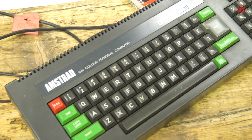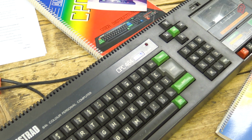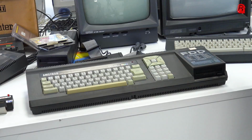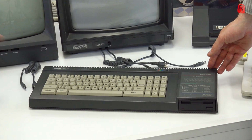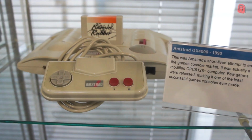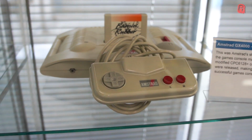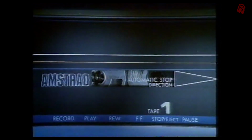The CPC 464 was the first of Amstrad's CPC range of computers released in 1984. It was followed up by the 664, 128 and was expanded upon for the Plus range, as well as the much ridiculed GX4000 games console. Amstrad had been successful in the consumer electronics market, notably selling low-cost hi-fis with styling that passed them off as higher-end equipment, and the public largely bought into this approach. It looks like the real thing, I can afford it, I'll take it.